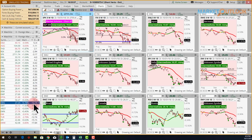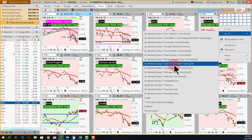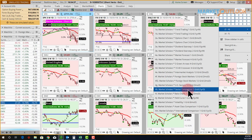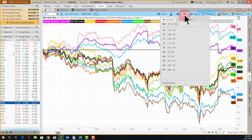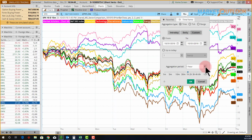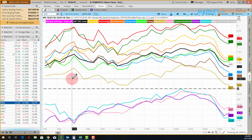That's what we had, but down 10% over the last 3 months. That's more of a bear market than dropping 10% in 4 weeks. If we take a look at how the sectors are performing now and how they performed today, let's go to the sector comparison first, and then we'll change the time frame to today. There we go. Go 10 minutes on this.